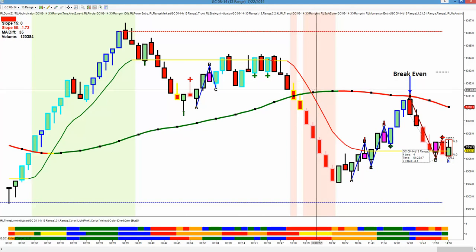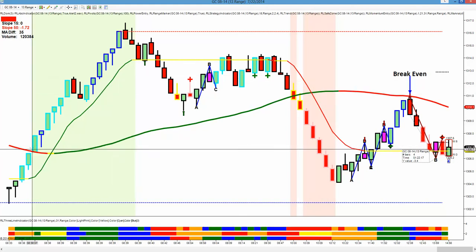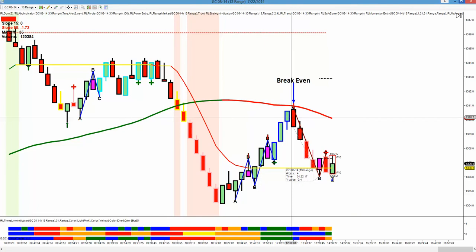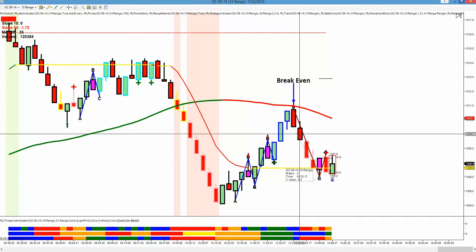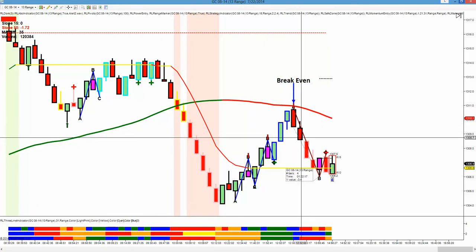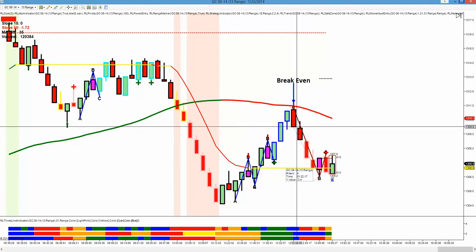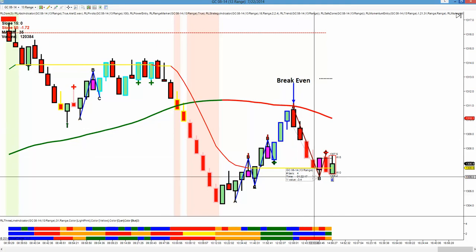Now, this occurred before the room opened, but then I took this bounce off the 50, and it went 4 or 5 ticks in our favor. I had everyone move their stop to break even. Now, we had already endured this wick, so this wick was not an issue, but the trade just came back to break even, took us out of the trade, and then fell 34 ticks.